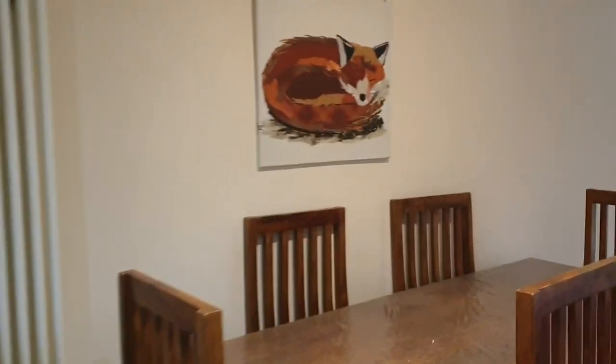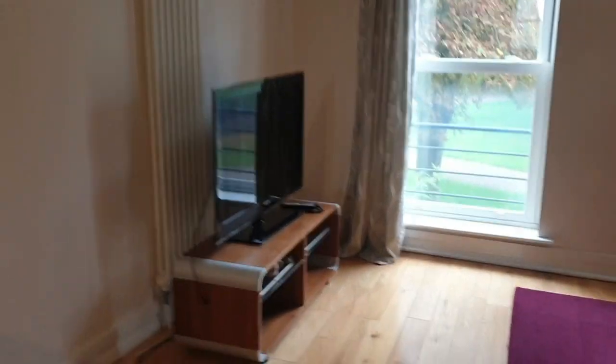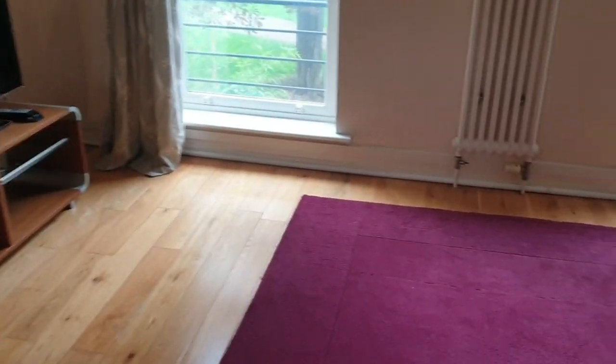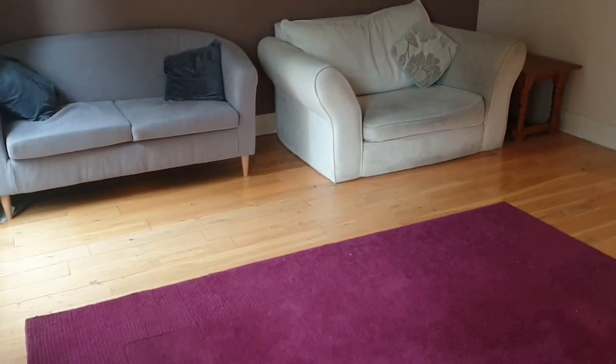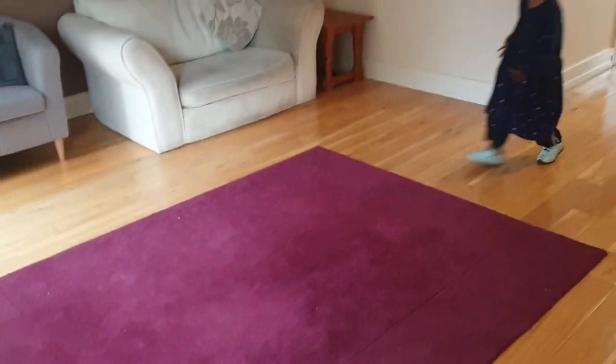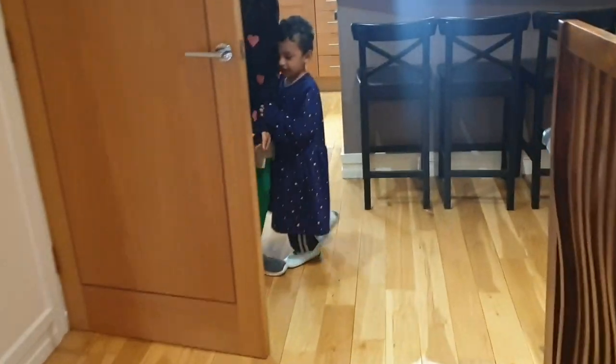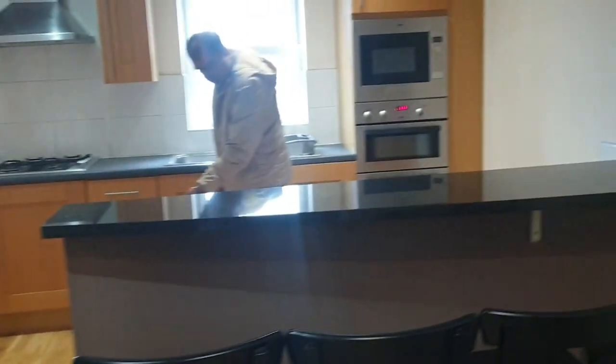Okay, now let's go to the living room. This is the dining table, and that's the cute fox picture. And this is the TV. This is the mat, which I love. And these are the sofas. A little table near the sofa. And there's my bro exploring the house with me. Oh, hi.